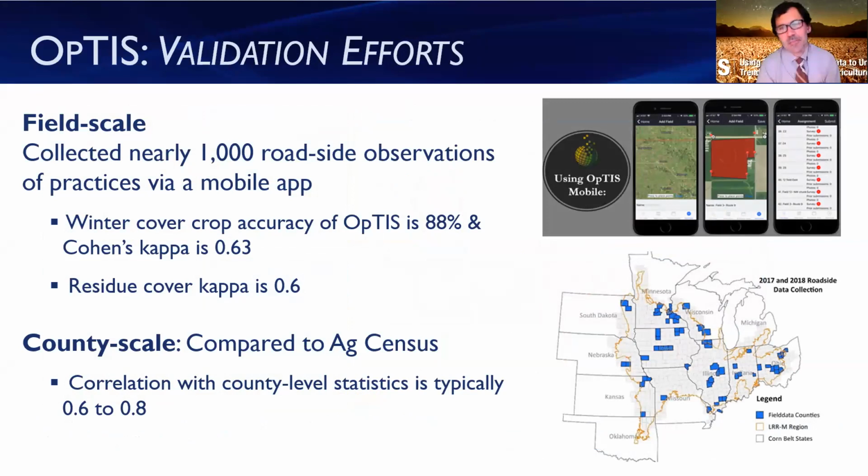So we compared our satellite-based estimates of information in two ways. We compared them to roadside observations at the farm field level, and we compared them at the county scale to ag census data that are summarized total acres of a particular practice at the county scale. So at the field scale, we collected in total more than 5,000 unique observations across time on about 1,000 fields in the Corn Belt. And we did this by creating a mobile app and partnering with certified crop advisors, crop consultants, and folks from the soil and water conservation districts. And we did that in about 30 regions. You can see that on the map there, 30 regions across the Corn Belt. And then we use those observations taken from the field to compare to our satellite-based observations from OpTIS.